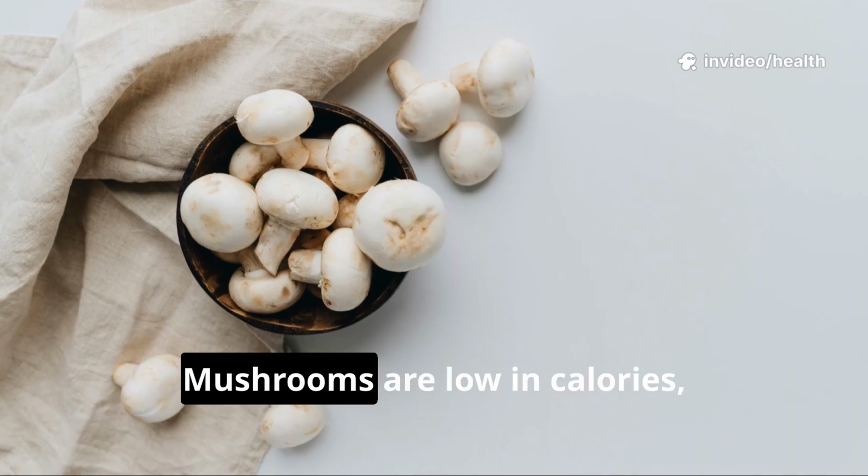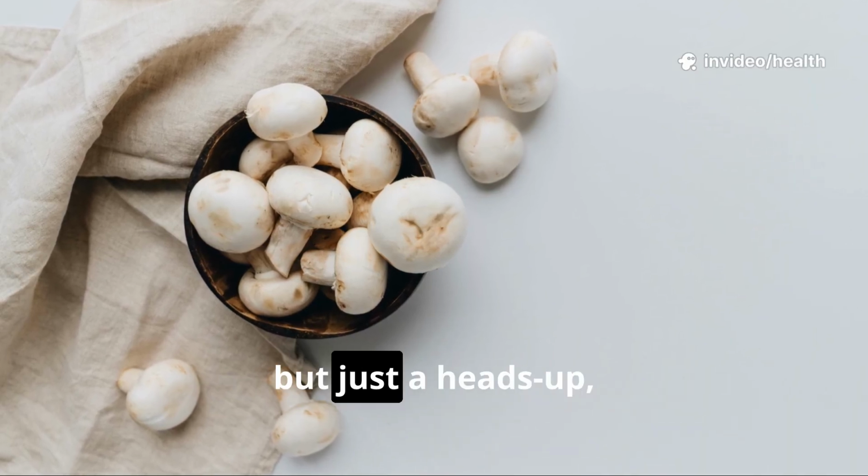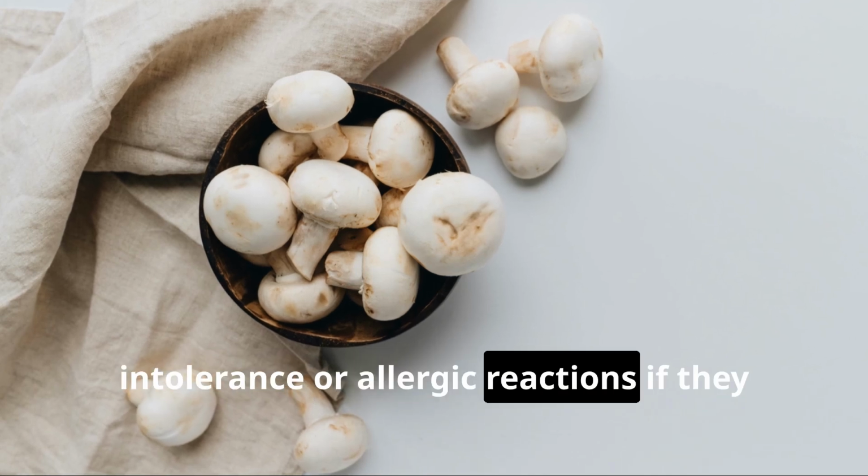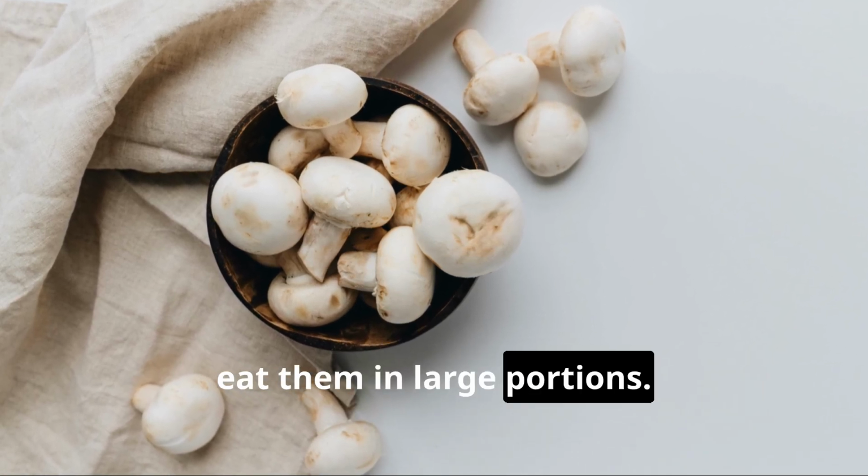cause digestive issues if you go a bit overboard. Mushrooms are low in calories, but just a heads up, some people might experience digestive intolerance or allergic reactions if they eat them in large portions.